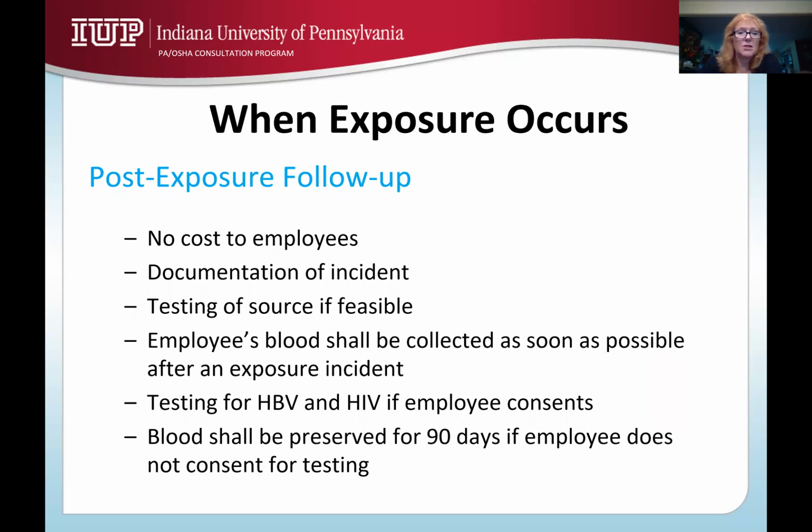Post-exposure follow-up procedures must be given to employees at no cost. Documentation of the incident must be maintained. Testing of the source individual if it's feasible to obtain that. Employees' blood shall be collected as soon as possible after an exposure. Testing for HBV and HIV if the employee consents. And if they don't consent, the blood may be preserved for up to 90 days for testing later.